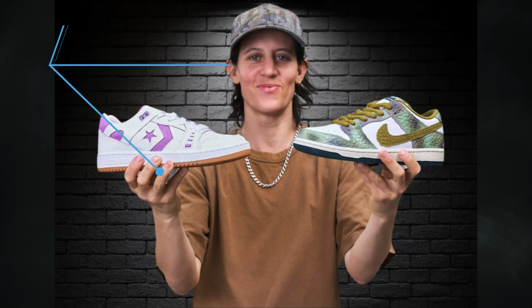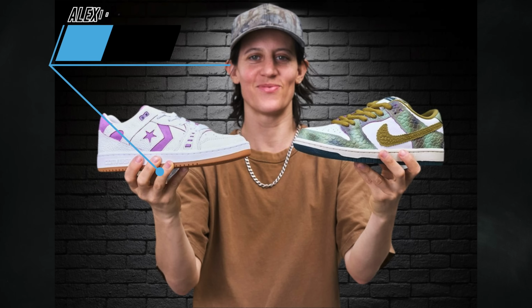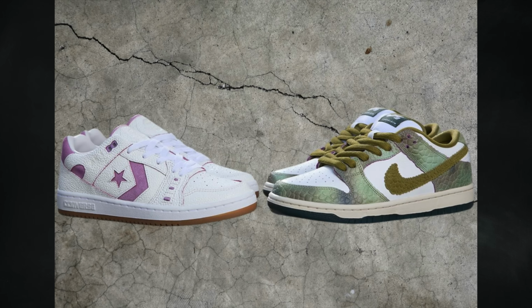Nike and Converse have officially unveiled Alexis Sablone's upcoming collaboration, which will be on the Nike SB Dunk Low and the Converse AS-1 Pro. Now, both pairs are expected to feature wear-away detailing, but more importantly, we do have release details for the two. Also, this release is to celebrate the upcoming Olympic Games, and it also includes Federation kits for the United States and Japan.